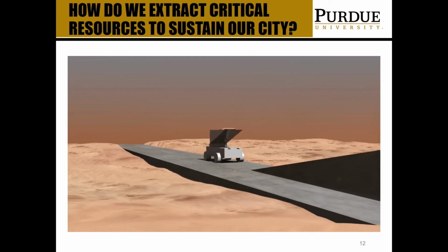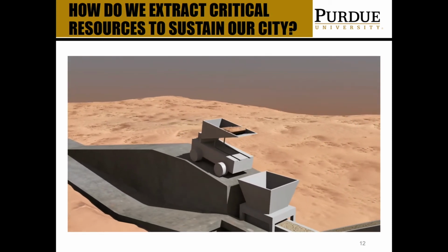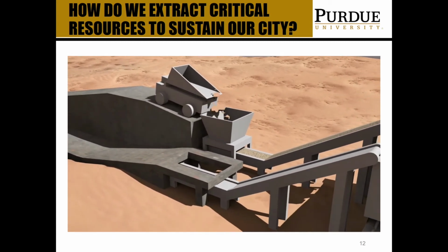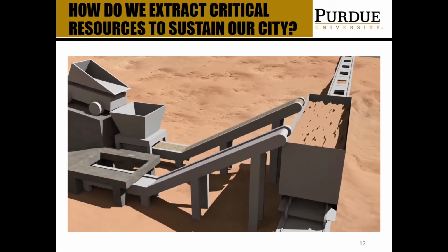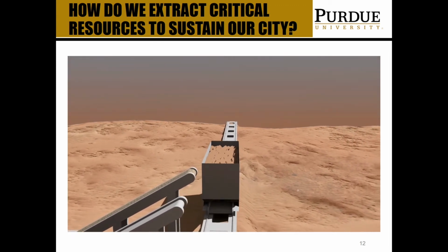Once at the rail line, the dump truck deposits the regolith into a crushing facility that grinds the regolith down to a finer powder, and it is then moved onto the resource rail car where it will be transported to our manufacturing facilities.